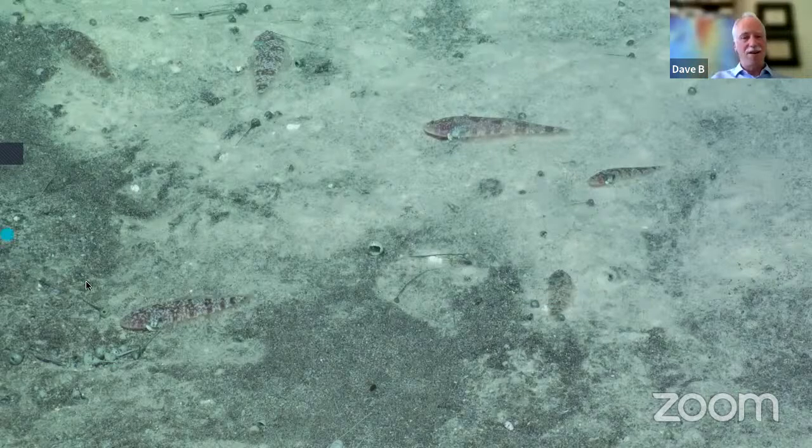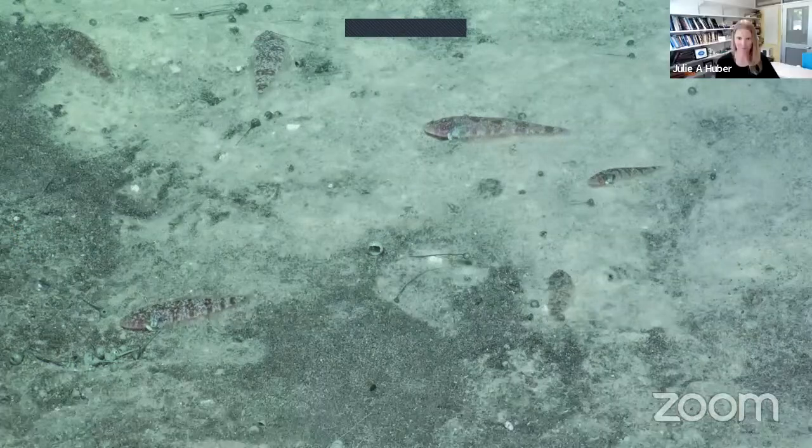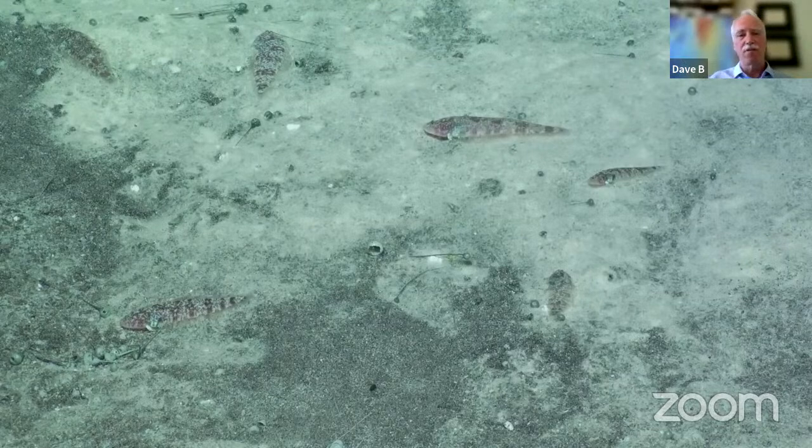Okay, well, I can tell you what was in the picture of the fish, which there it is. Okay, here are the flatfish. They're living on these volcaniclastic sand deposits that have white sulfur mats on top.